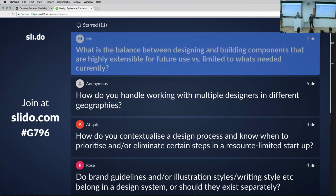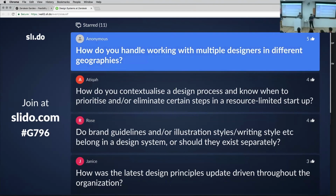And on the design side. All right. How do you handle working with multiple designers in different geographies? Anonymous, do you want to be recognized for? Oh, okay, gotcha. You've got your swag. No worries. The answer is with a lot of conversation.